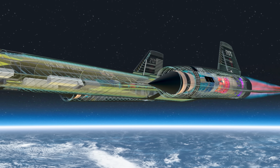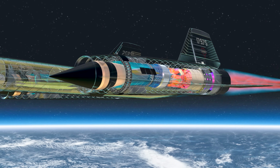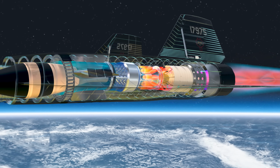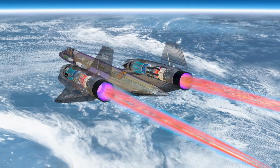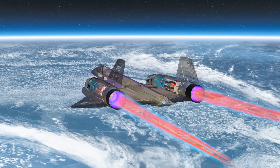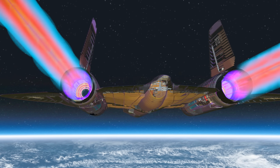The SR-71 entered service in the United States Air Force in 1966 as a reconnaissance aircraft, or in other words, a spy plane. It doesn't carry bombs or have onboard guns. Its main defense against enemy action is altitude and speed, which made it essentially invulnerable.